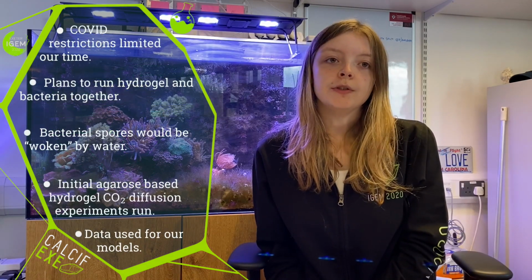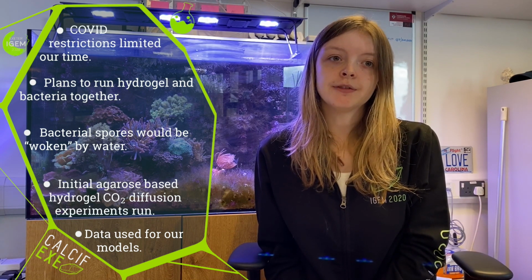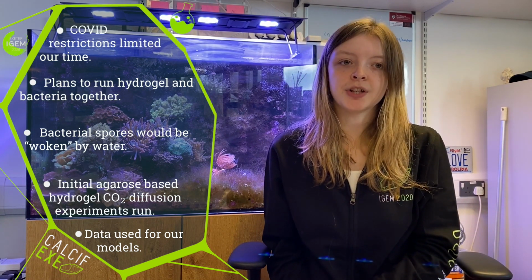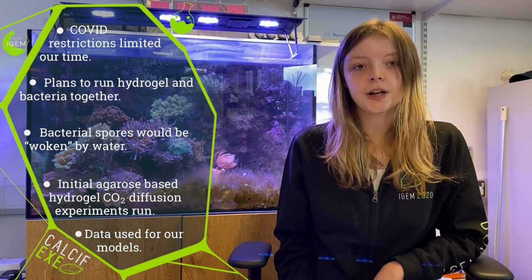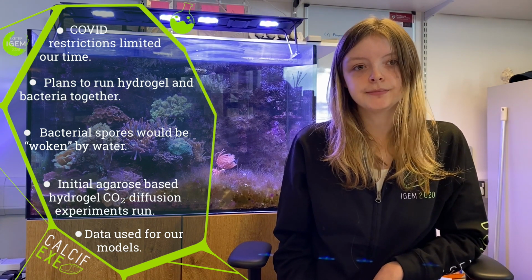If it were not for COVID, we had planned to combine our genetically engineered bacteria with a hydrogel to form an ink for our 3D printer. Our printer design had chambers for the hydrogel and the Bacillus subtilis spores. When these were mixed, the water in the hydrogel would revive the bacteria and initiate calcium carbonate precipitation.